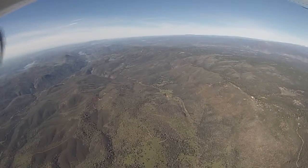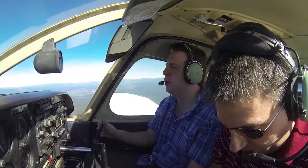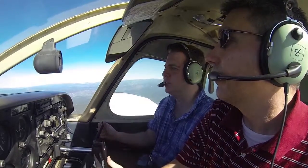We just passed over Coulterville. I just remember coming up on the side of the road, pulling off, and seeing a plaque that said this lake was made like 60 years ago.